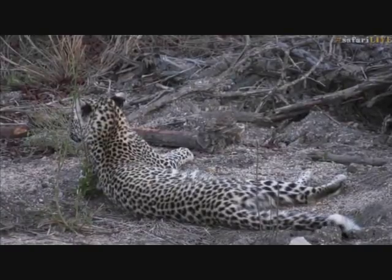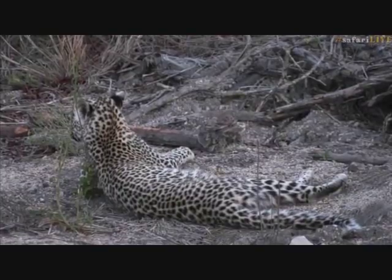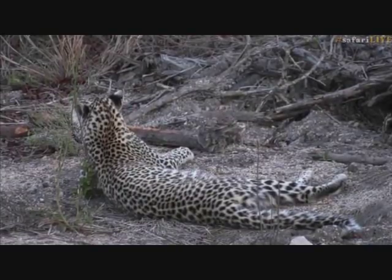Some spur falls going there. Notice how every little sound, every little movement, she turns her head, she turns her ears, and then she also twitches her tail just a bit.